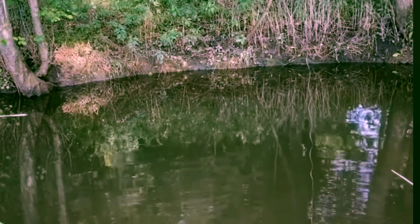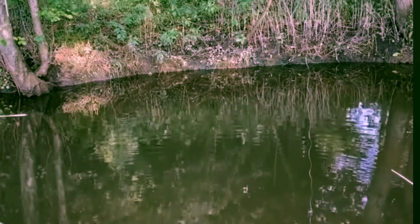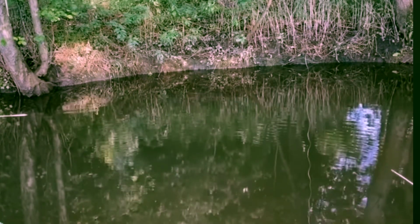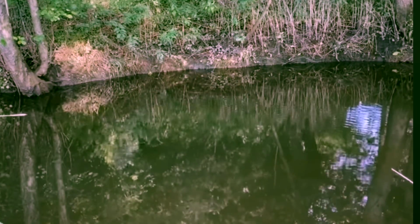How big do they get under here? Thought there'd be some fish down this way. Well, I don't think anyone's fishing down here, do you? Pretty obvious they're not. I don't mind having my own little spots.